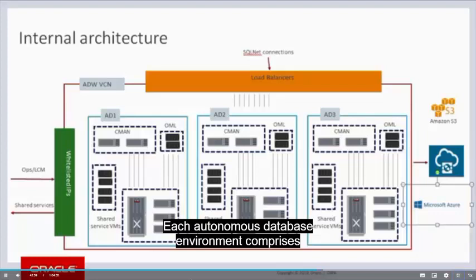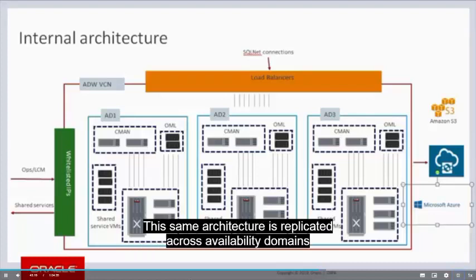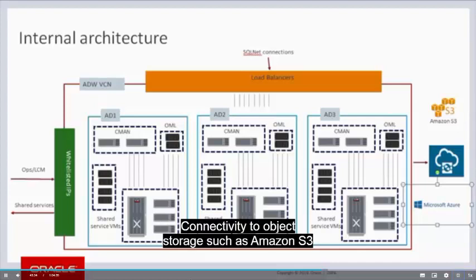Each Autonomous Database environment comprises several components, including the Exadata servers, Exadata storage servers, Oracle Machine Learning servers, the CMAN and shared servers. This same architecture is replicated across availability domains to provide service redundancy. Users of the Autonomous Database are matched to their service through load balancers that distribute load across available services to provide equal distribution of these available resources.